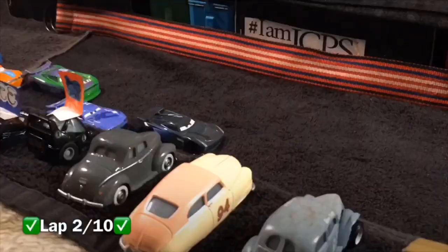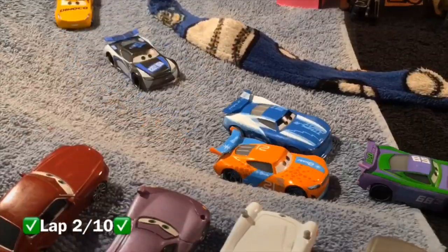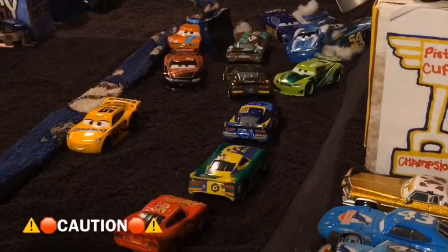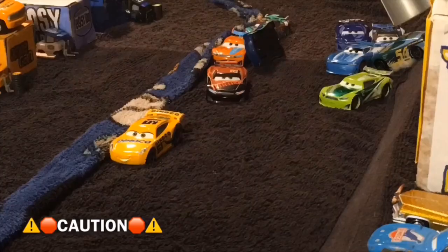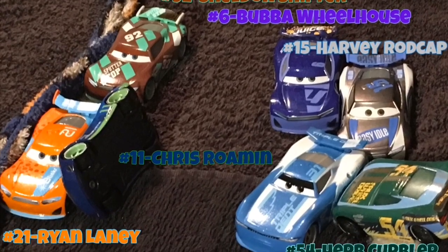I can't believe lap one is already over. Storm with a very early lead. Cruz Ramirez is moving slightly through the field. And oh, there's a lot of cars bashing into each other. And Lightning McQueen even jumps the barrier to avoid the crash. This is very unfortunate, Daryl. This ended a lot of cars today.